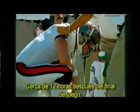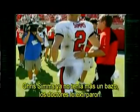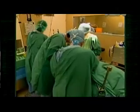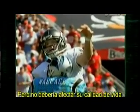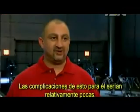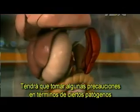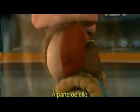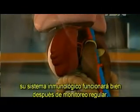About 12 hours after the game ended, Chris Sims no longer had a spleen. Doctors removed it. But it shouldn't affect his quality of life. The complications of that for him will be relatively few. He will have to take some precautions in terms of certain bugs that the spleen would normally kill. Other than that, his immune system will function well after regular monitoring.